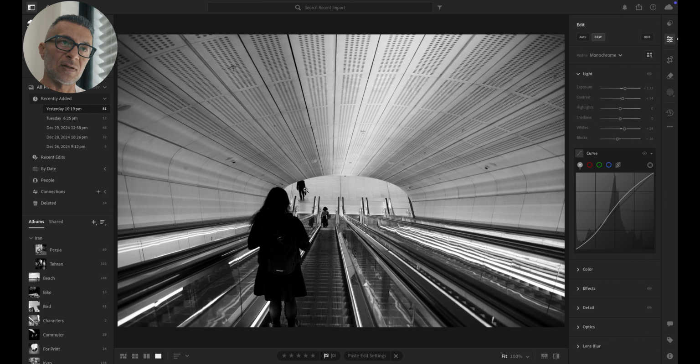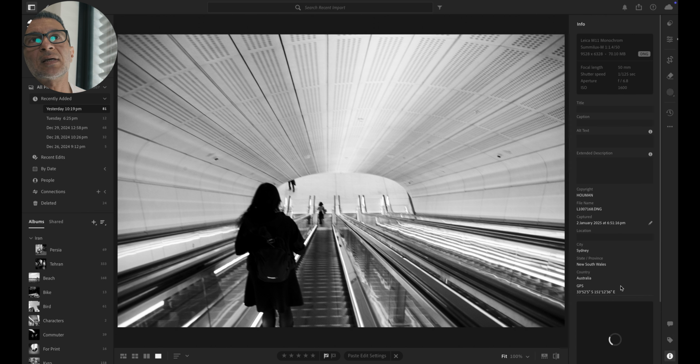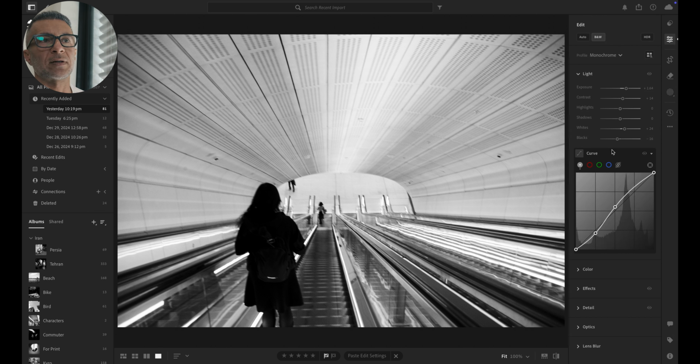And same with this one. My hands are a little bit shaky in this one. I gotta see what I was shooting at here. 1600 ISO, f6.8. I remember having my aperture a little bit wider. I don't know if it was 6.8, but it was definitely wider because I wanted to create a bit of depth. 1/125th of a second. So it's a little bit of a slower shutter speed, just below the 250 mark. So a little bit of a handshake and you get a slightly blurry image.